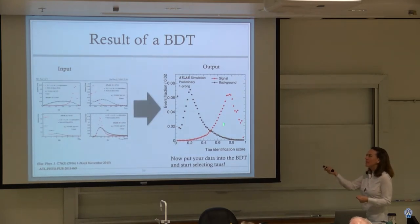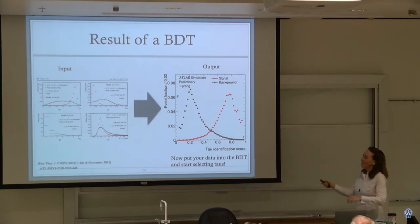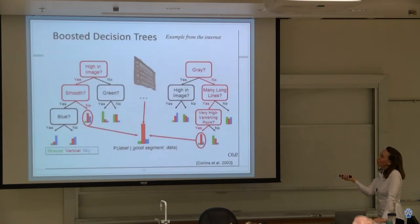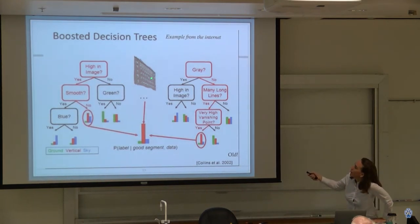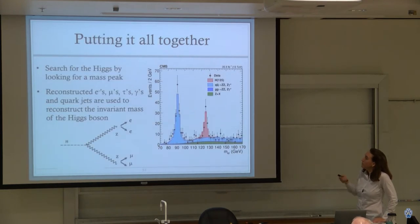Okay, another reason that this is cool is that this is used in a lot of industry now. It used to be that particle physics was at the beginning, and now we're not at the forefront of this machine learning, but it still works really well. And now particle physics is trying to learn from industry. You go over to Google and they're doing boosted decision trees just like crazy, and so you can learn from their algorithms. Here's an example where you're trying to decide if you're looking at a picture of the sky or a building, and you decide, is it smooth, is it green, is it long? So these types of decisions can go into not just particle physics, but really a lot of machine algorithms.